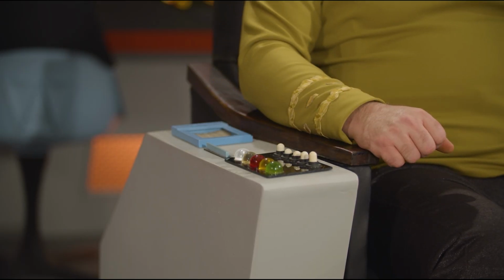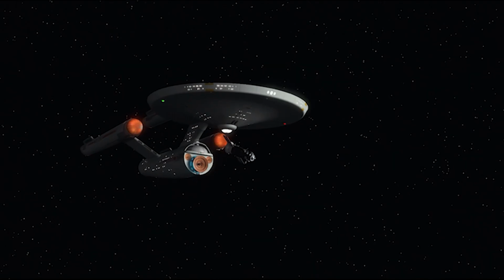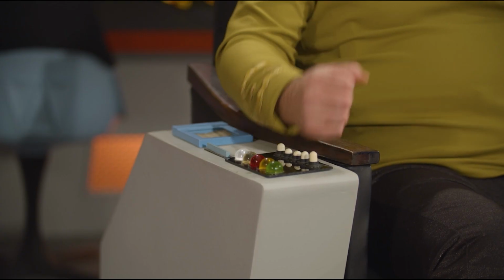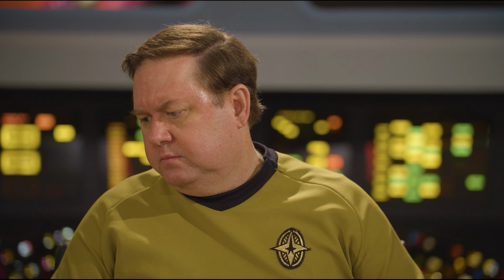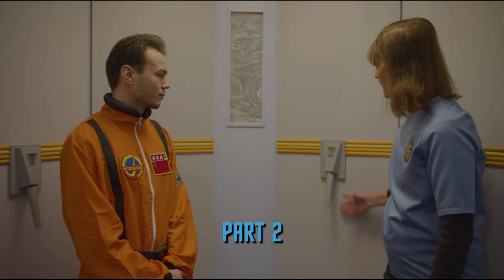Brousseau. The vessel is clear, sir. Raise shields. Aye, sir. Raising shields. Damage report. No damage, sir. I need to know more about that craft and its crew. Sick bay. Dr. Farrell. Farrell here. Doctor, as soon as Mr. Bogdanov. Thank you. As soon as Mr. Bogdanov is on his feet, give him a tour of the ship and bring him to the bridge. Bridge.